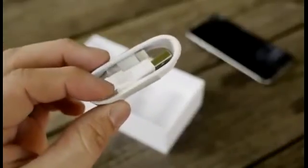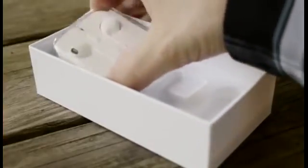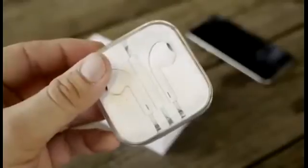Next inside of the box is the USB cable, so you can plug one end into your phone, one end into the power brick, and then plug it into the wall to charge up the device. And finally, we have Apple's EarPods, which come along with pretty much every newer iOS device that you can purchase at the moment.